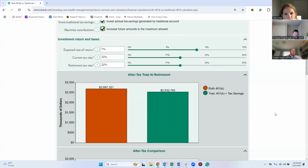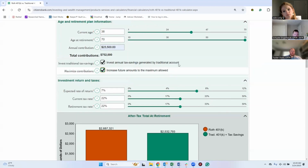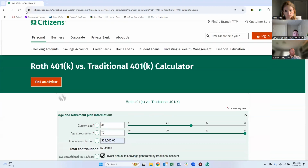All right. So it looks like because we already had the maximum number in here, it didn't really change much. But pretty much every year, with the exception of every couple of years, this number goes up by a couple hundred, maybe $500 to $1,000 a year to make adjustments, right? Yeah, it's saying to increase future amounts by the maximum allowed. You may have to refresh to make the change because that should show some step ups.